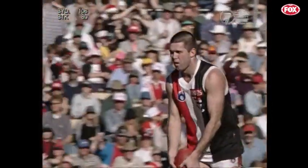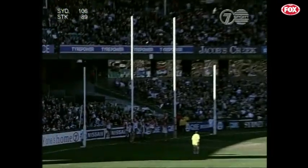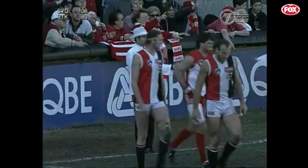Well, it couldn't be in better hands. He's their leading goal kicker for the season. This for number 49, Jason Heatley. He's got it out for this. Ooh, just got away and missed to the left. Started well. That would have been a bit handy.